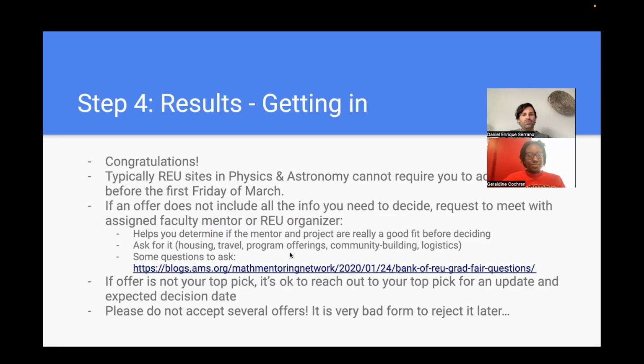All right, so you have applied to a number of REUs and you are getting some responses from these places. So let's first talk about if you got good news. So let's say that you got into a place. First of all, congratulations. This is a great achievement. And now it's up to you to decide whether you want to accept that offer or reject that offer.